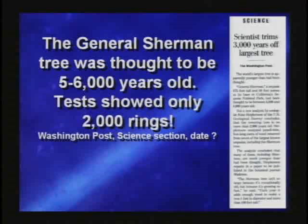They have an article here. I don't have the date on this. It's from the Washington Post, but if somebody can find the date, please let me know. People send me articles all the time: oh, you've got to see this article. Where did it come from, so I can document it? They didn't send where it came from. But the General Sherman tree, the tallest tree in the world, was thought to be 5,000 to 6,000 years old. When they tested it with tree rings, it only had 2,000 rings. So it's pretty tough to estimate.